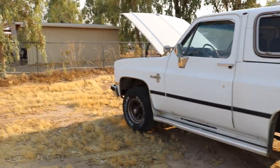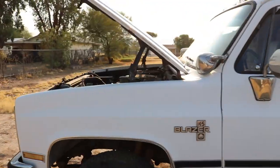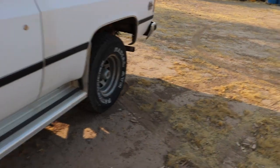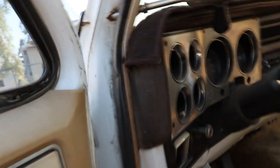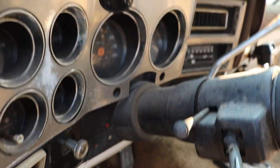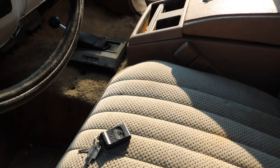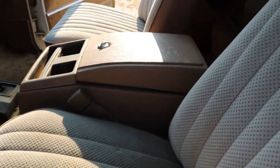Probably just going to get it running and driving. It turns over pretty good. I haven't actually got it running yet. I do have a battery in it. Oh, yeah, put the keys in. There we go. There's like 8 foot of microphone cord in my pocket. That was the issue.